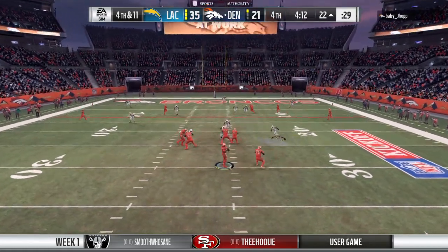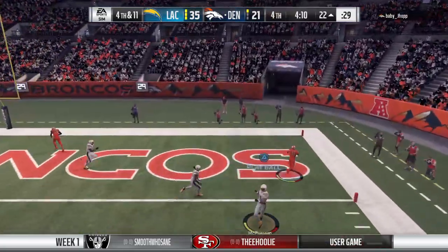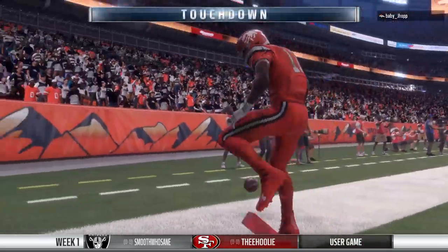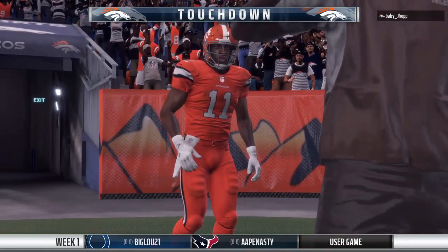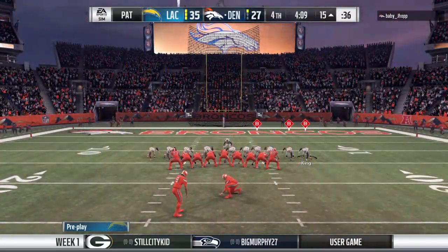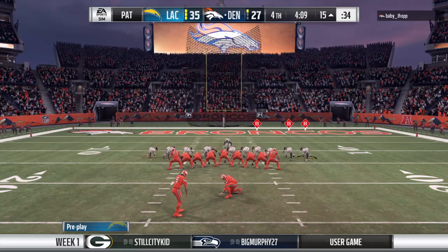Here we go. It's Griffin on 4th down. And that is caught. Touchdown, Denver. Wow, talk about a big 4th down conversion for the score defensively. How do you let that happen?